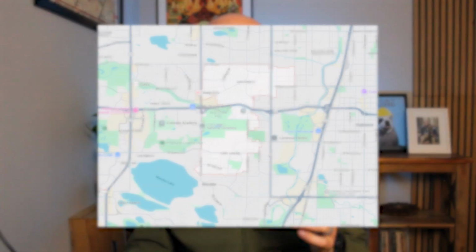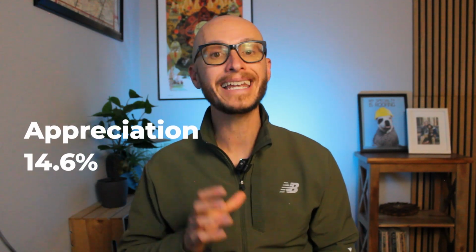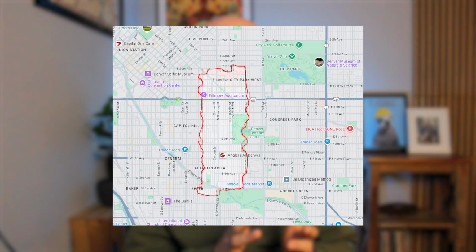And it had a median home price of $533,000. This general area is over in the Sherwood and Inglewood area, just north of the Bomar area. And zip code 80218 had the second best appreciation over time, year over year, with 14.6%. In that zip code, the median home price was about $556,000. And this area is just west of the Botanic Gardens and east of the Cap Hill area.